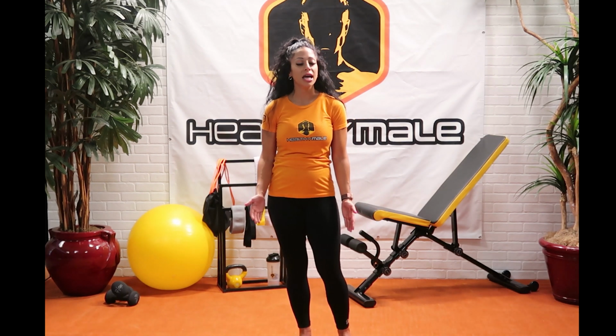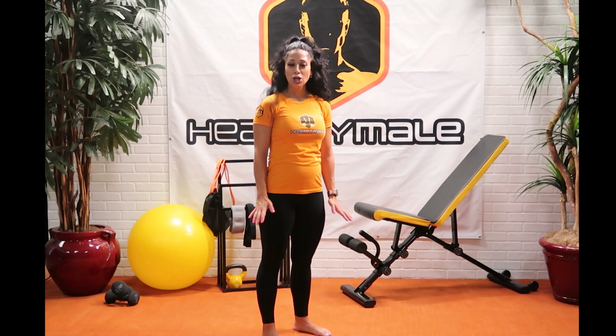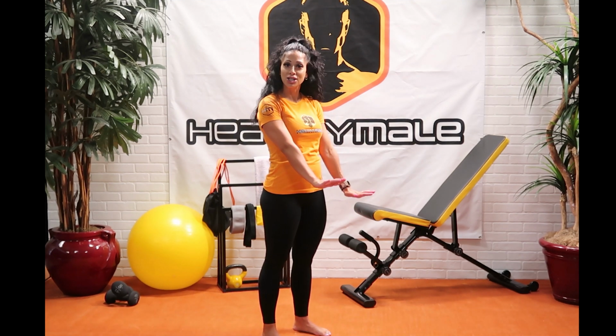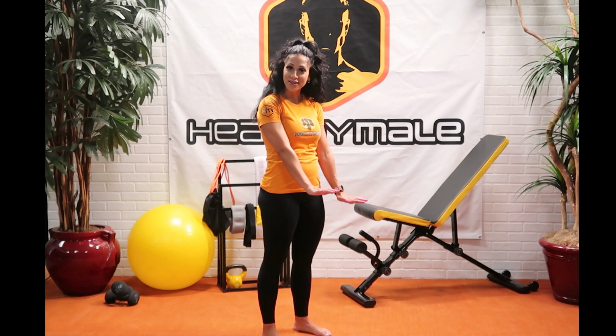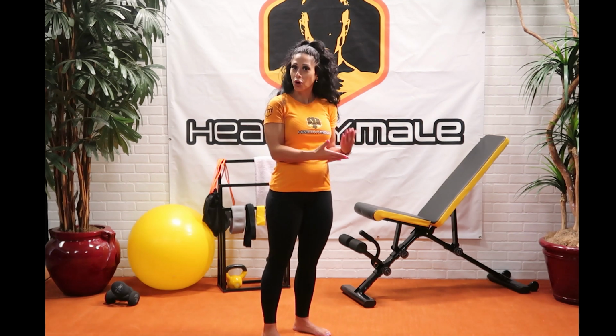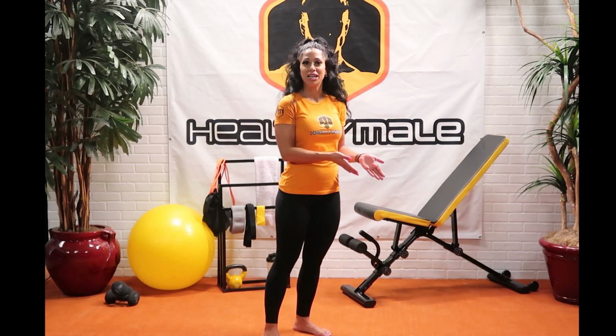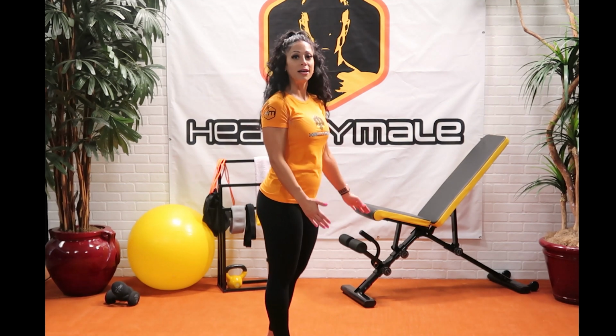to the next exercise. There are ways to modify the plank so we can do it from a full push-up position. If it begins to hurt your wrists from the pressure, you can drop down onto your elbows. You can even go down onto your knees to make it even more modified. I'm going to show you all three and we'll count to 15 in those holds. So this first is the full plank.